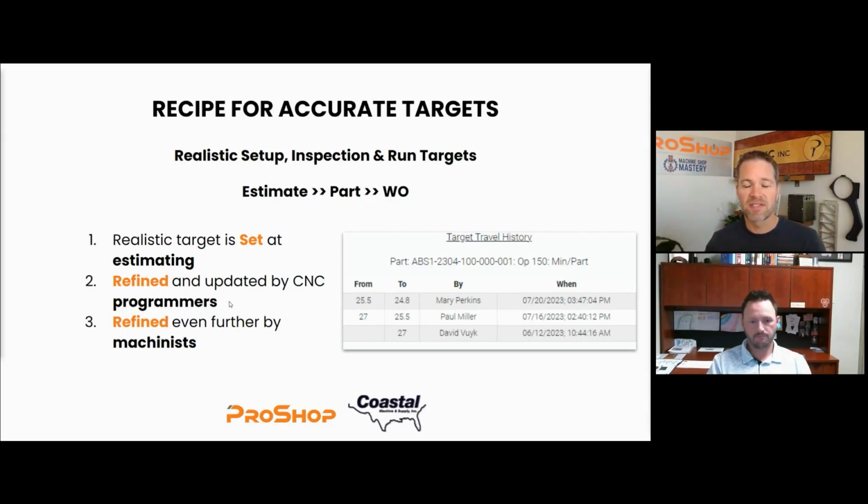If you have CNC simulation software, obviously you can get much tighter numbers than what your estimator might think. And then lastly, once the job has hit the floor and you've proven out your program and run the whole thing at 100% rapids and feed rates, and it's certified to run, prompt the machinist that did that setup to refine it even further. So here's an example.